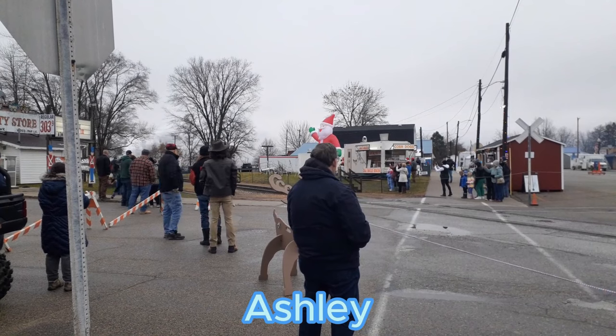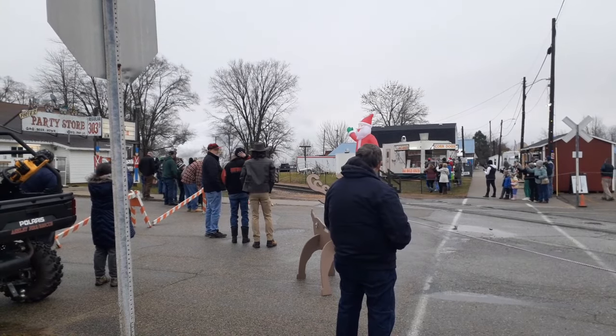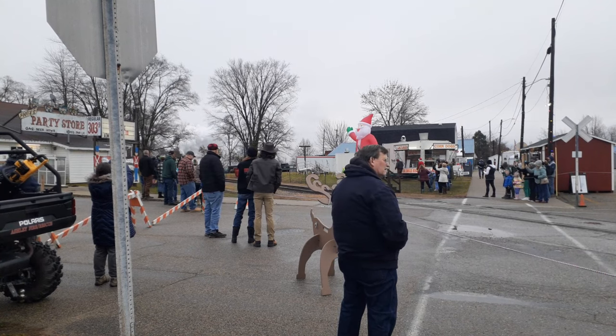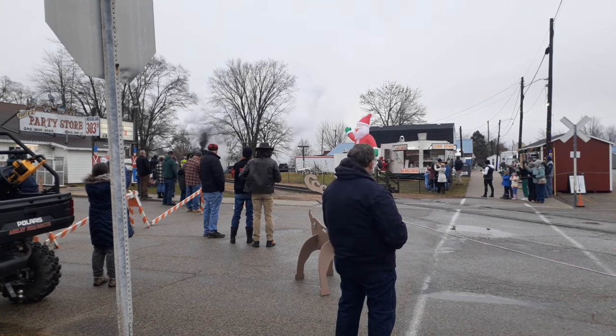We now arrive at Ashley, where the Polar Express excursion makes its approach into the town. Also there are the rail fans that have already arrived ahead of the excursion, as did we, including other spectators and event-goers, as the Polar Express pulls into Ashley.